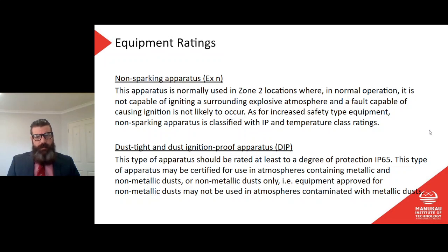Like it says there, they are normally used in zone 2. So in normal operation, it's not capable of igniting a surrounding explosive atmosphere. And an important part of this and the EXE one is obviously the IP and temperature class rating. So if we have a suitably IP rated fitting, then it's unlikely that gases, vapors, dusts, etc. are able to come inside of our equipment, and therefore cannot cause an ignition.